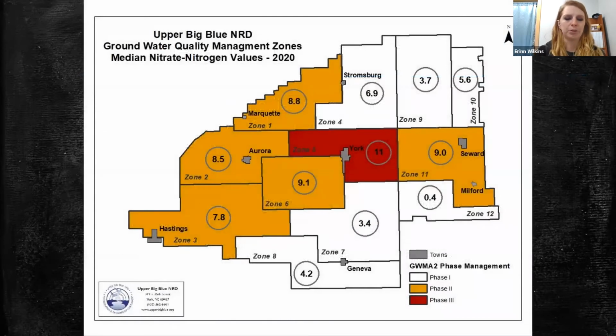Again, looking at this map, just showing you what the zones are. For example, we'll use zones 4 and 10. If zone 4 jumped up to about 7.5 and zone 10 jumped up to 7.1, zone 4 would get that phase designation first since it has the higher median level, and then the following year, zone 10 would jump into a phase 2 designation.